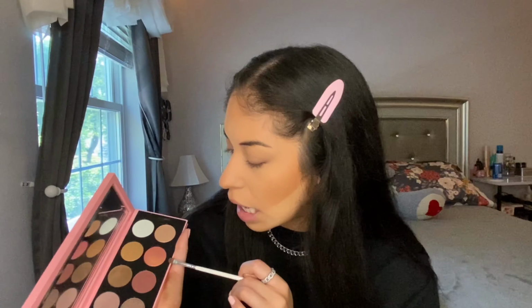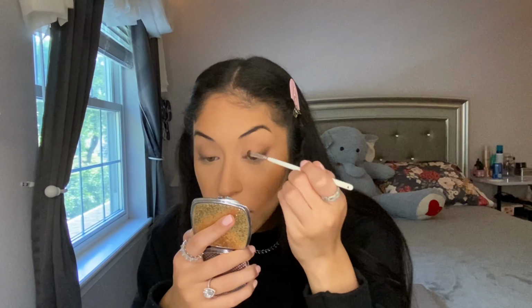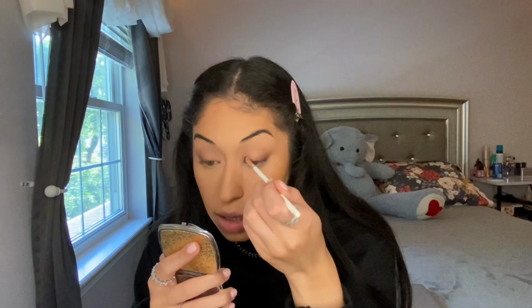From here though, I am going to go in with that sunset looking color. This is like a duochrome between an orange and a pink. It's really pretty, like an orange, a yellow, and a pink. It's super gorgeous. So I'm gonna take that on a flat top brush. Not that I even think I need to wet this, but I'm gonna wet my brush and dip right into that shadow. I'm just gonna put it on my lids. Well, it's showing up with the brush, but I'm already impatient and I'm gonna use my finger instead.